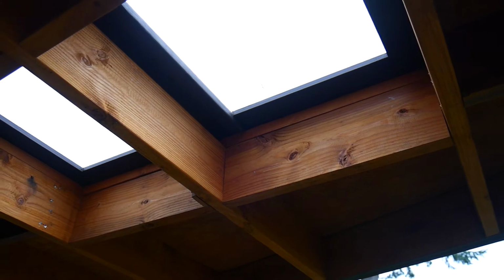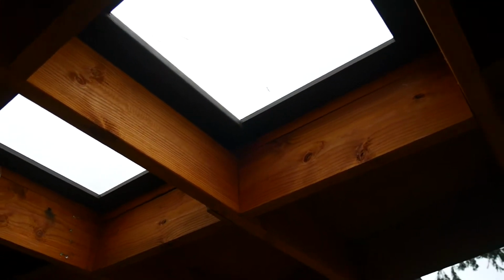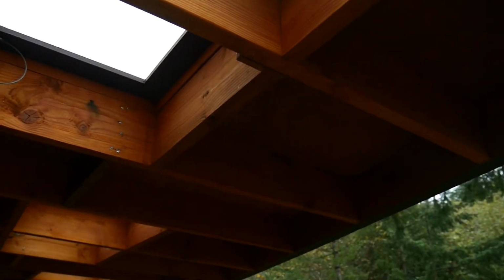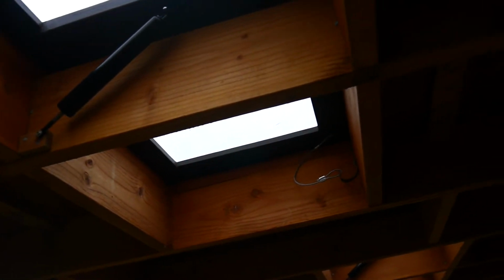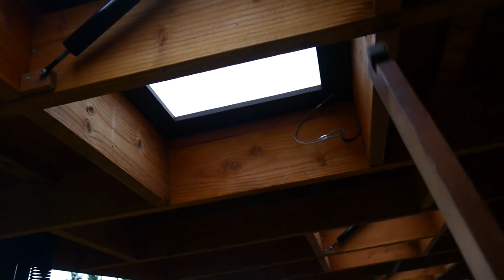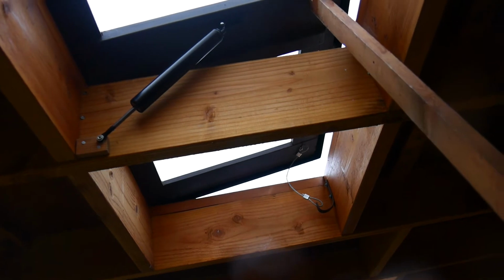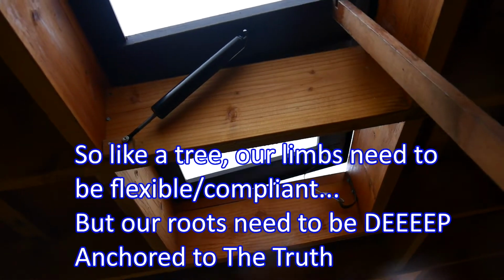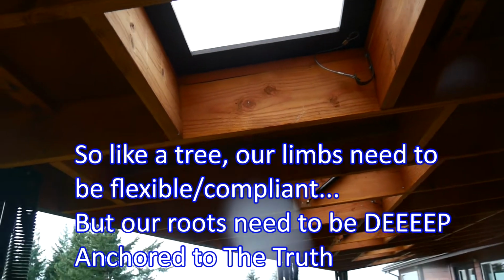Here's another factor I put in. These little winglets here, they kind of act like skylights. So even where the light comes in, these are set up so that when the wind blows, they push open. Let the light come down and the rain right on my camera. Good going. So the storm can blow by. It's compliant, it's flexible. And then it comes back down.